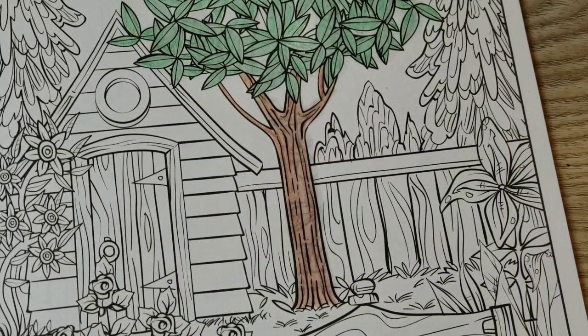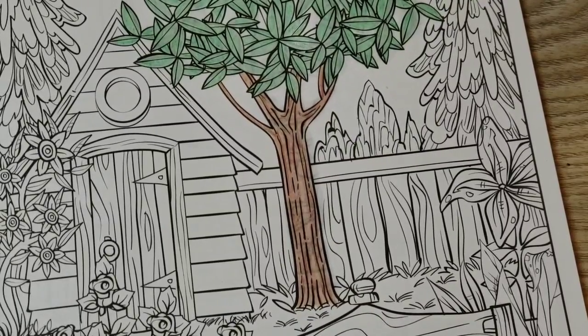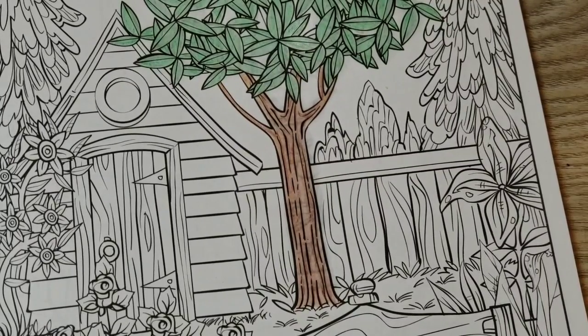So it is Sunday. I hope everyone is doing really, really well. And yes, I had to think on the day there. I have the hardest time sometimes picking colors that I want to use together.